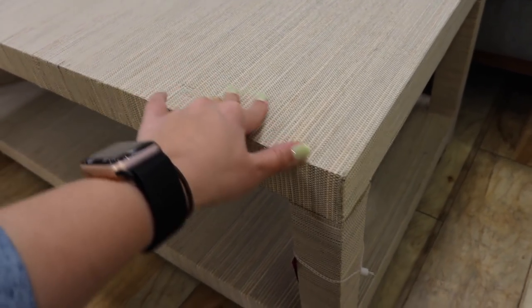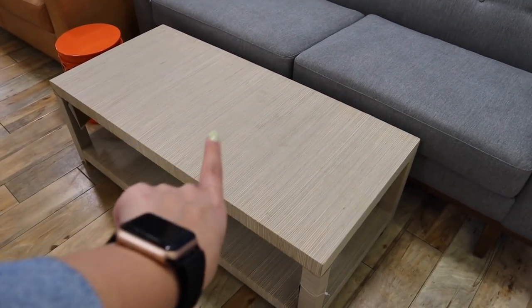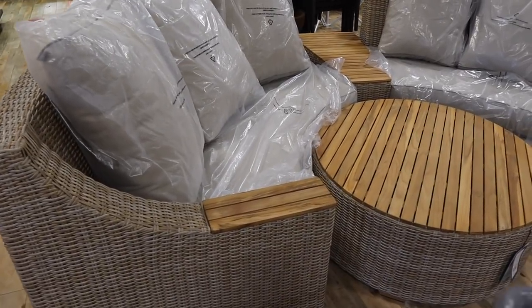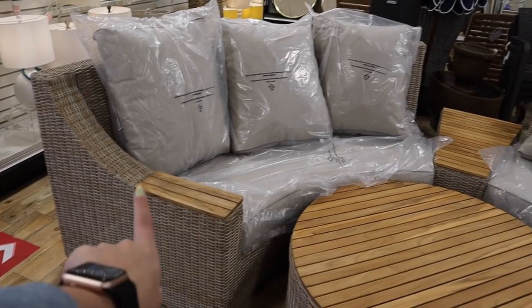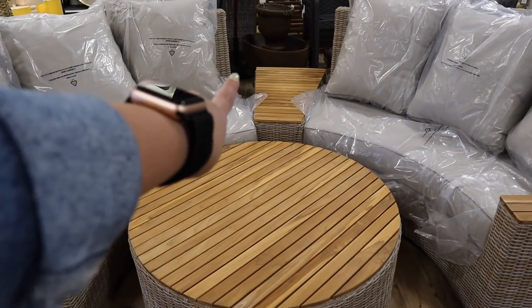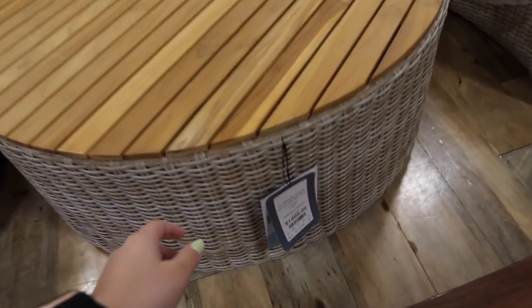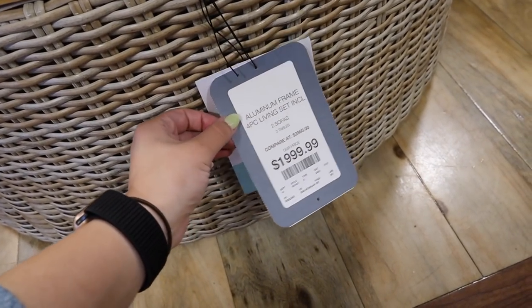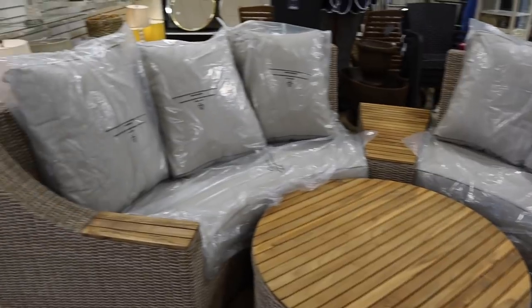I really like the textured coffee tables, but honestly they just won't go with our other stuff. But they have that and I really like it. They have this outdoor set. Oh my God, it's so nice. It's like two couches, but a round one with the table and then a table in the middle. It's really, really nice. It is very expensive. It is $2,000, but oh my gosh, it's super nice.